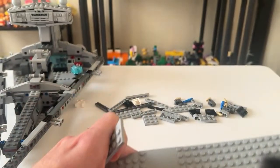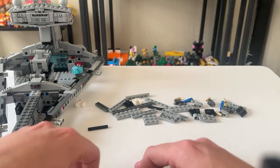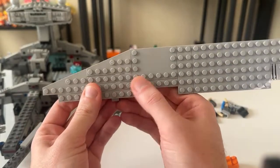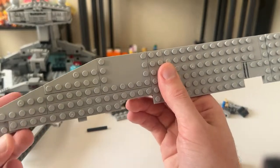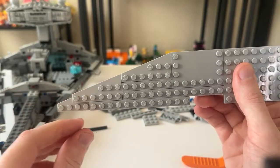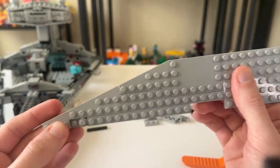And then, hold on, let me put this down for a sec. Let's take a look here. So this piece they want to go even with this, I think is what they're going for, right? Yeah, so that's gonna go there because there's a gap here on the instructions. And then this piece, I think I'm getting it. This piece is gonna go here. And then they want the little stud. Yeah, I've got it. They want the little stud to go here. And then this piece is going to go here. There we go, that's what they're looking for.